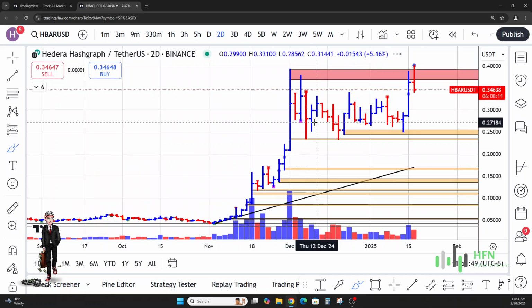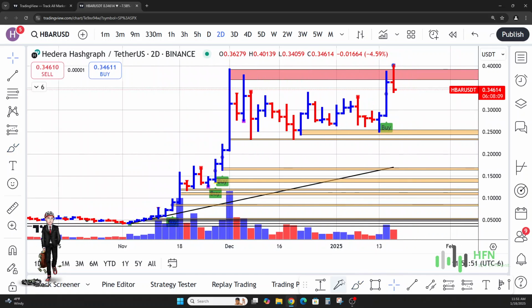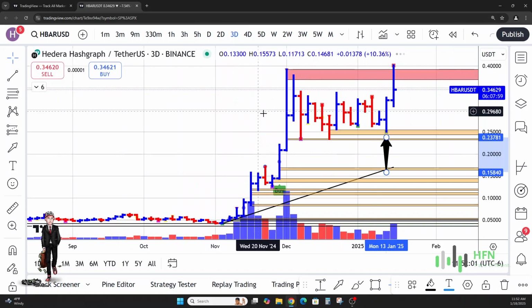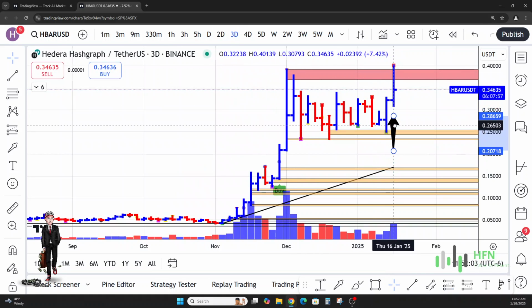Let's take a look at Hbar on the 2-day real quick. Currently, this last 2-day price bar indicates that the market is bullish. So we're going to continue to follow that notion, even though we're down 7% on the day right now. Here it is on the 3-day. Here it is, 6 hours and 7 minutes left on the current 3-day price bar.